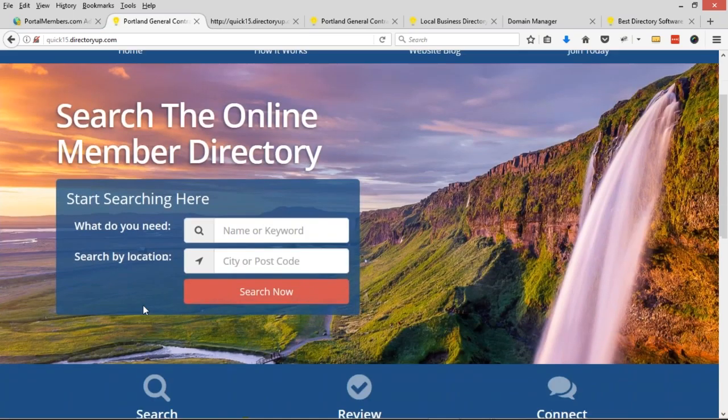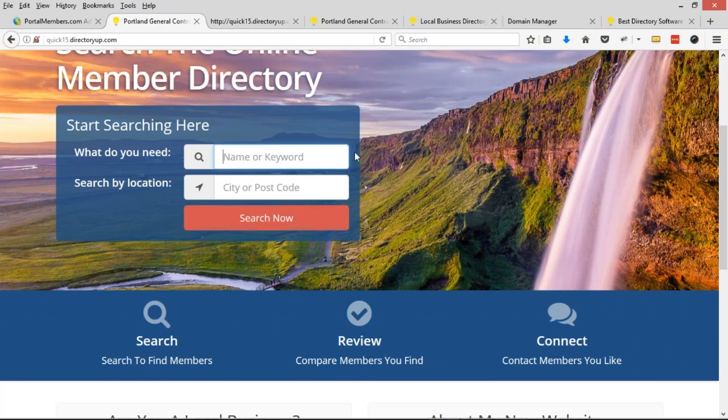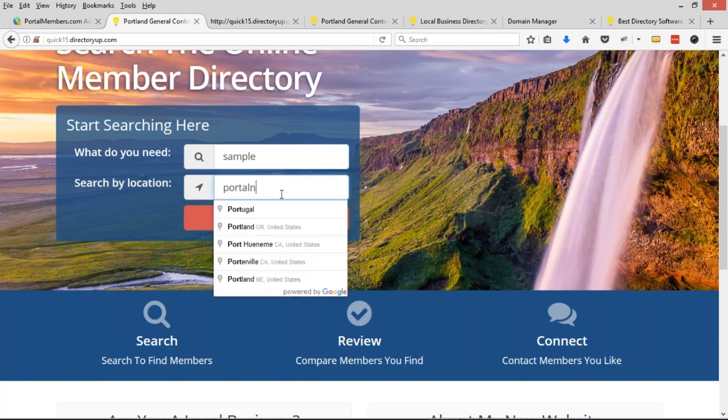So, as you can see here on the homepage, we're using a keyword search. We can search for John. There's no one named John. We can search for sample. There's a sample member. Locations. But what we want is to change this search module.